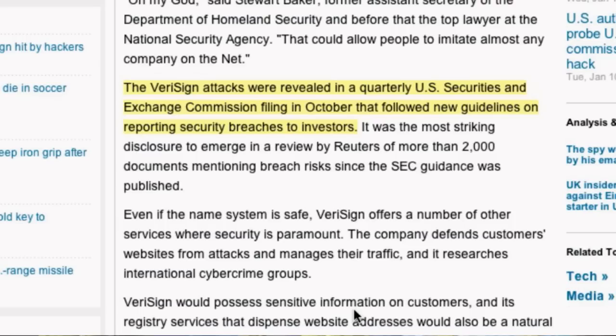Alan, what I think is kind of interesting is the VeriSign attacks were revealed in quarterly U.S. Securities and Exchange Commission filings in October, following those new guidelines that were set in place that we covered on the show, where the SEC was trying to get companies to disclose data breaches, but they were only saying it's a voluntary thing.